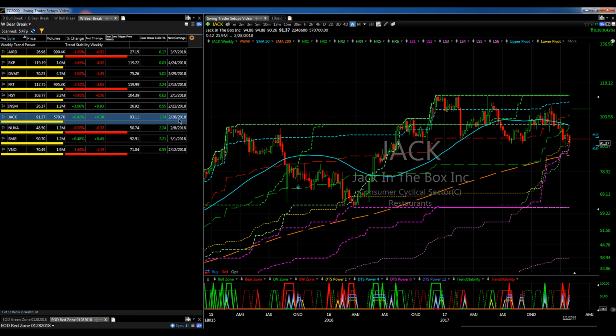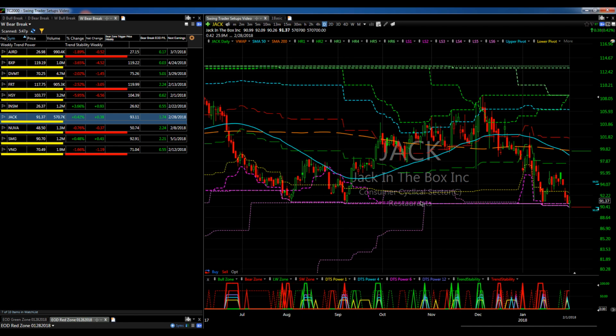Jack was on here yesterday, in a little holding pattern. Here's another daily support line you're sitting at on Jack. It was not created here; this line was here before this got here. So it held an old place here, and it's trying to hold it again now.